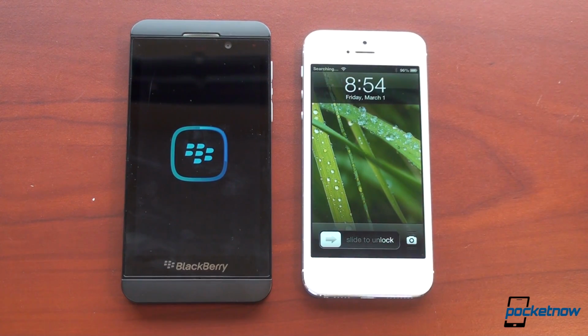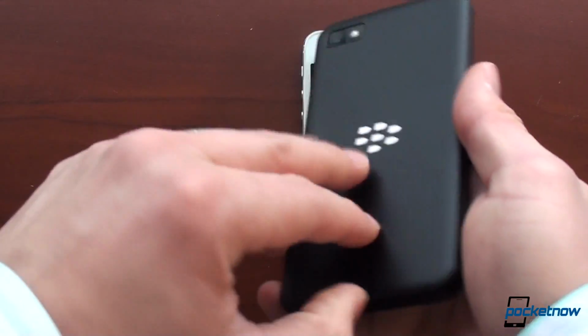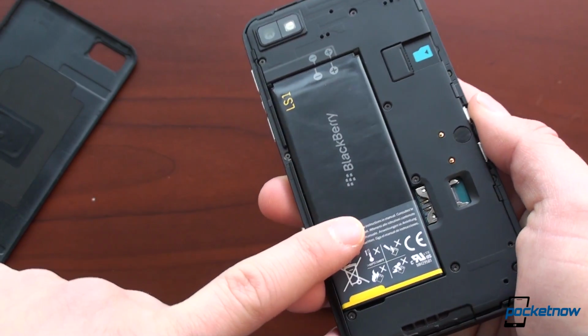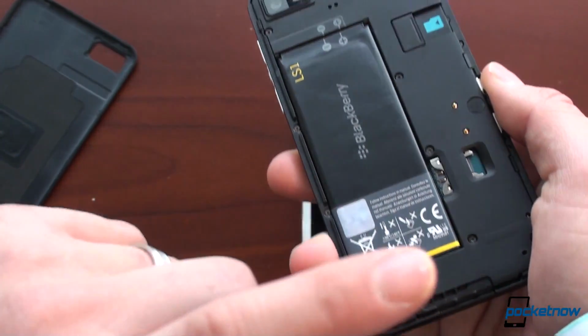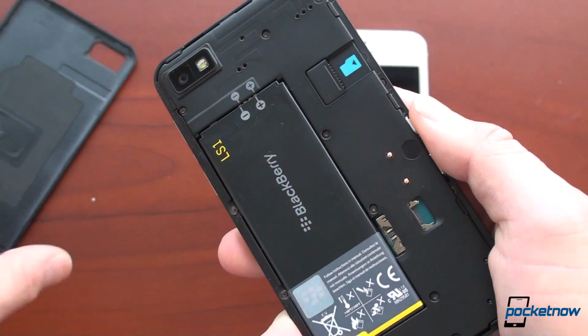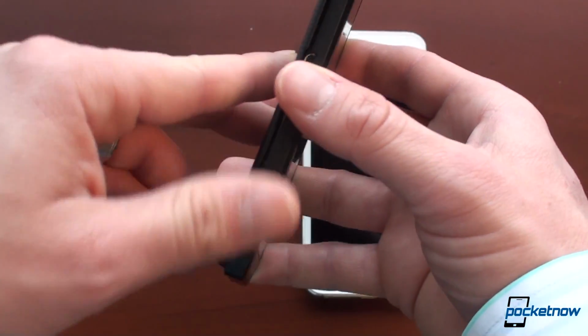Okay, the iPhone 5 was first, the Z10 is going to be second, and let's just show that. Built for business, of course, so you can swap out your battery if you're doing a cross-country flight and you're watching video. You can take out the battery, put in a new one, and we've got a slot for a micro SIM card, so you can expand the memory on the Z10.